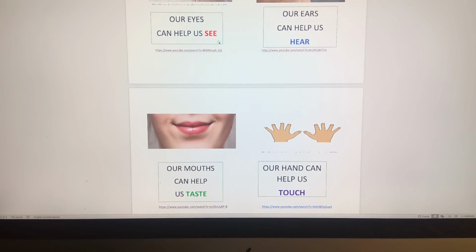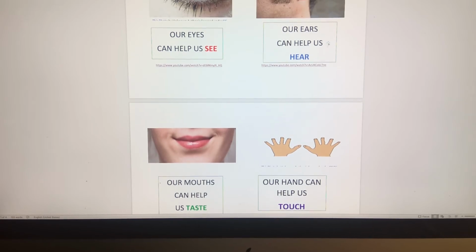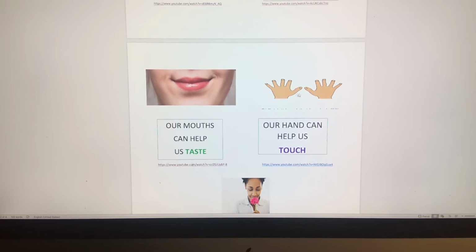So, we've gone through our sense of sight. Our eyes can help us see. We've gone through our sense of hearing. Our ears can help us hear. We've gone through our sense of taste. Our mouths can help us to taste. And now another very important one, our fourth sense, is our sense of touch, which we use our hands to understand and communicate. Let's watch a little bit about that.